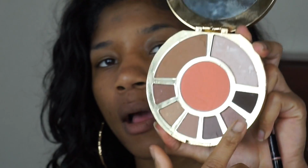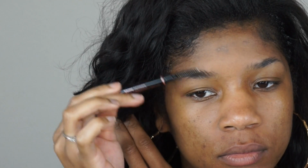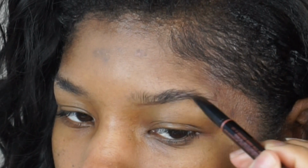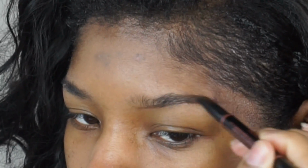I'm going to use my Tarte Cosmetics Showstopper palette, that brown shadow right there, and my Anastasia Brow Definer in the shade Dark Brown. This is what I'm going to use to do my brows today. Just brushing those hairs up. Now I'm just going to outline the bottom of my brows using small strokes. And then I'm going to fill in the tail of my brow, top and bottom.